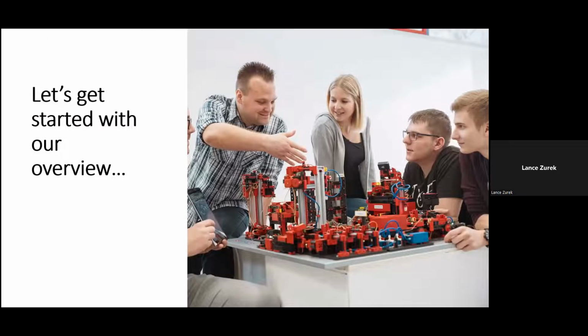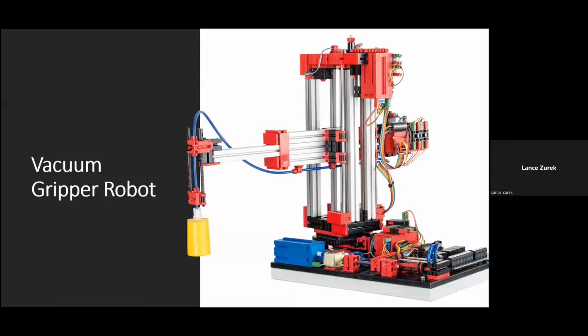So with that all said, let's now begin looking at the models that are available. And we're going to start off with the vacuum gripper robot.